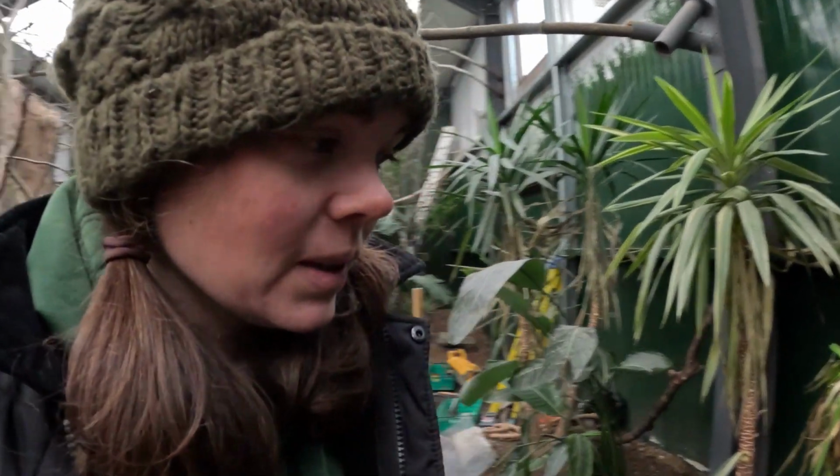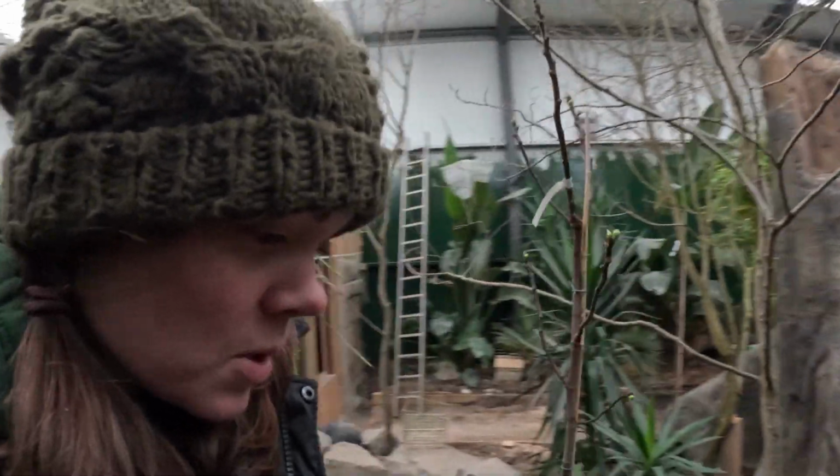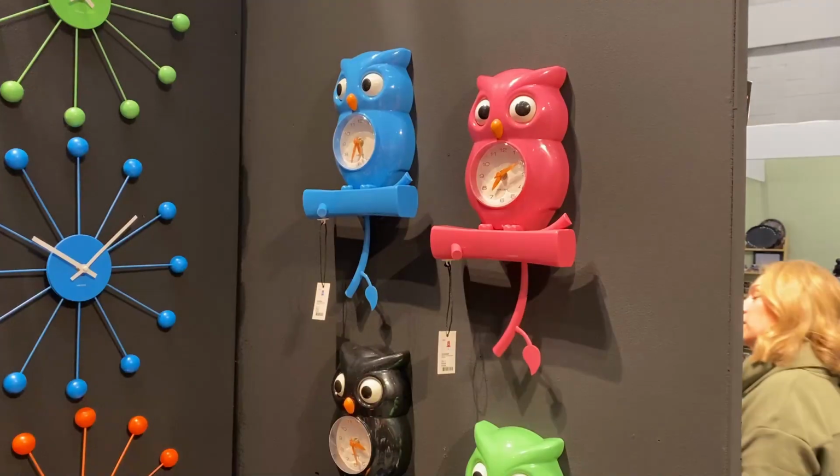But I've seen lots of really cool new products that we can put in our gift shop, because I'm very, very conscious that our gift shop is super duper soft toy heavy. So we found some really nice home ranges and ranges for adults as well. And hopefully we'll get some more custom stock in as well for those of you who really like the Northumberland Zoo brand. But yeah, here's some shots I took down at the expo.